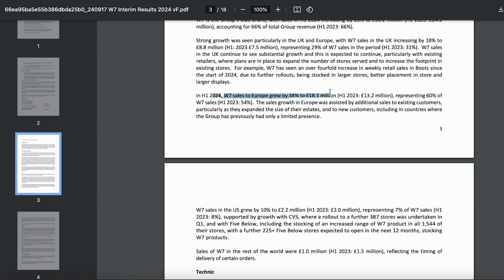US sales did slip a little bit in the first half. Well, I say slip, they grew 10%. That's been a little bit slower than normal. Basically, they had a little bit of a change of plan where they decided to go for the higher retailers, or not going for as many discount sellers in the US. So basically, it slowed the growth down a little bit during this time period.